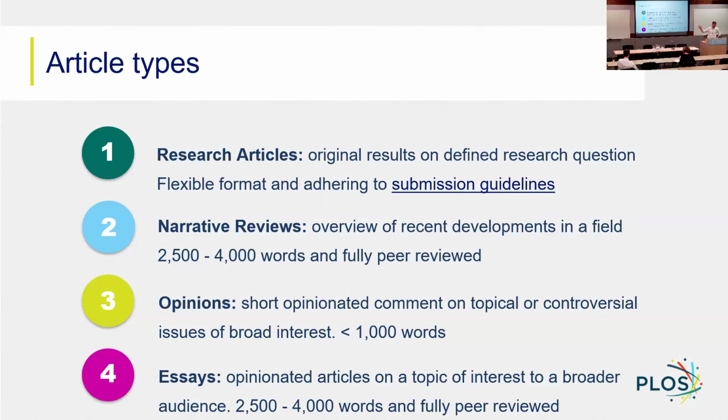And then we have essays, which sit somewhere between the two. They provide the length and the breadth that the narrative reviews do, but they're more focused on, I guess, an opinionated view of a particular area or field, and they provide a lot more space for discussion of policy implications or practitioner implications or implementation, that kind of thing. So perhaps some thoughts on a particular field, but with the space to discuss those items as well. I should say essays are just on PLOS Water, not on PLOS S&T.